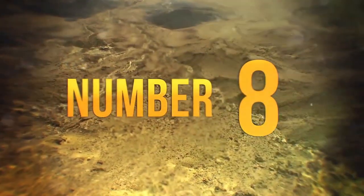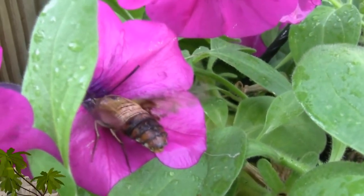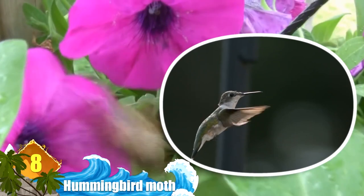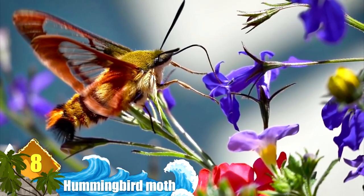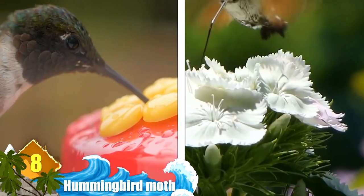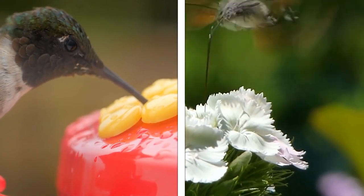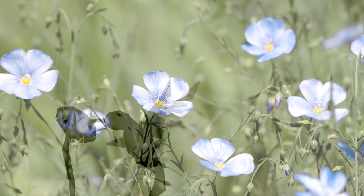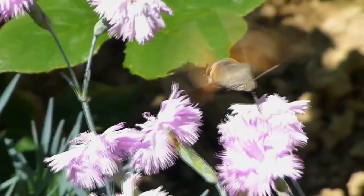Number 8. Hummingbird moth. The hummingbird moth is so big that many people who see them flying around their gardens actually mistake them for hummingbirds. Have you ever seen a moth that big? Well, that's not the only similarity these gigantic moths share with hummingbirds. They also move in a very similar manner. This moth will fly in front of flowers and remain there by flapping their wings rapidly, so fast that they even sound out a low hum, just like hummingbirds.